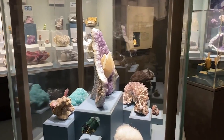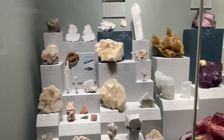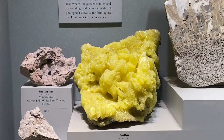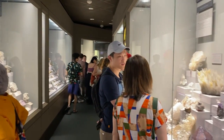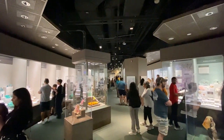I've never seen so many rocks, gems, minerals in my lifetime, ever. It's an incredible collection. It's the Smithsonian. I expected it to be great, but not this great. Never seen so many amazing rocks in my life.